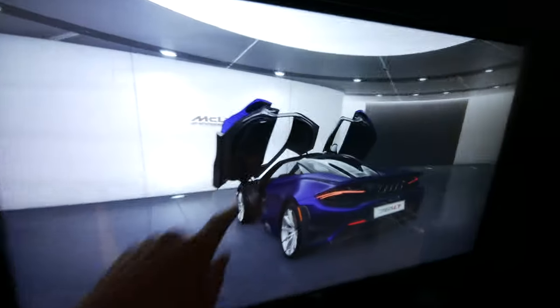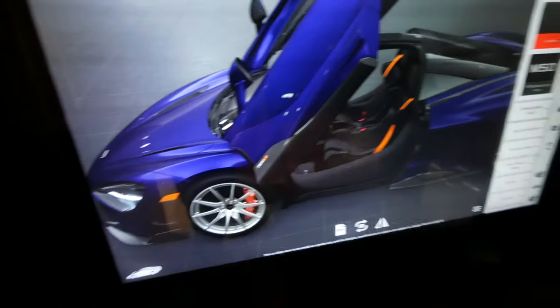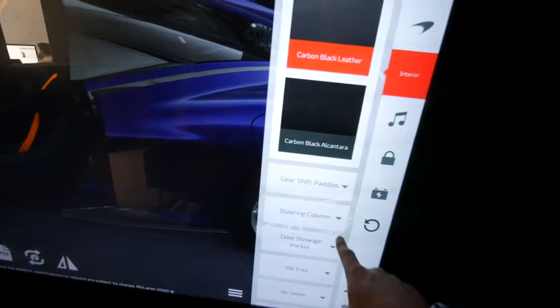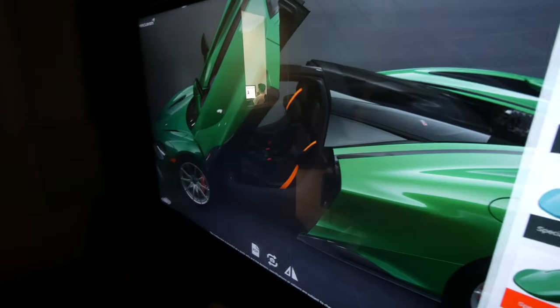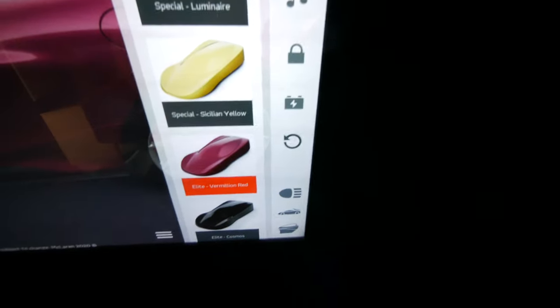Wow, this is so cool. It's a touchscreen, apparently. That's a giant touchscreen. Okay, carbon everything. How do I go to color? Is that color? Paint. Green. This is very cool. Red. Right. What does this do? What does this button do? Doors. Oh, you can open and close the doors. It's basically like Forza. This is enough of the foreplay. Let's get straight to the bedroom.